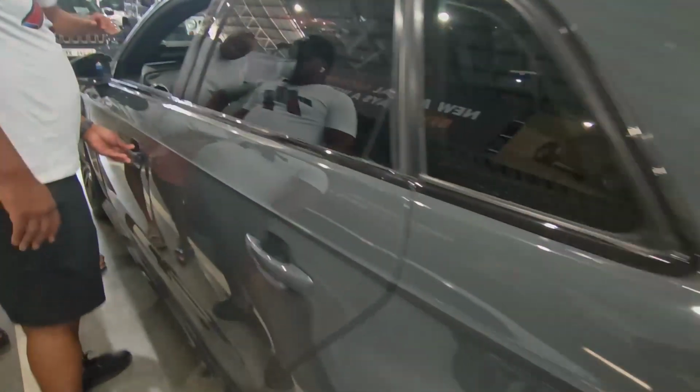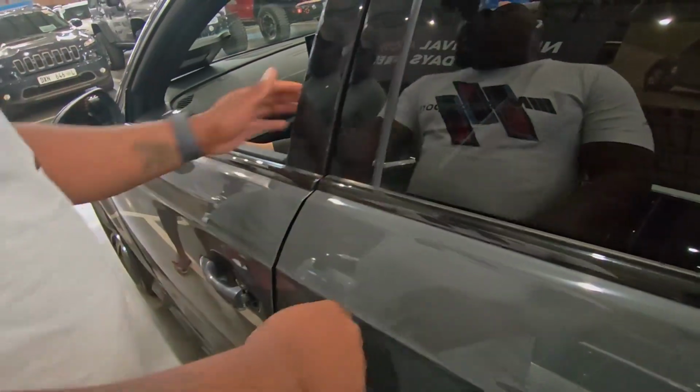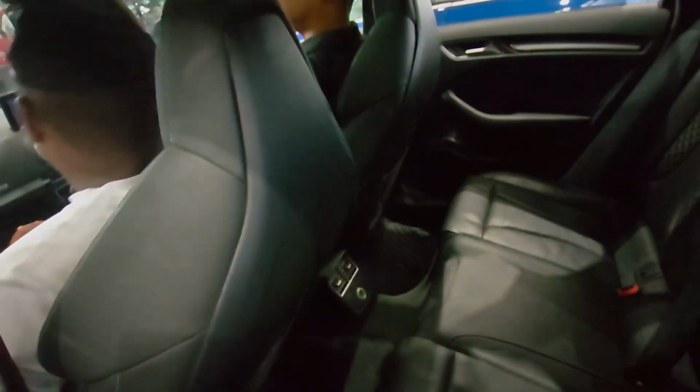So too many red flags, man. You can already see the passenger door doesn't work. So in order to get in, someone has to open for you from the inside. But in terms of the inside, the car looks clean.